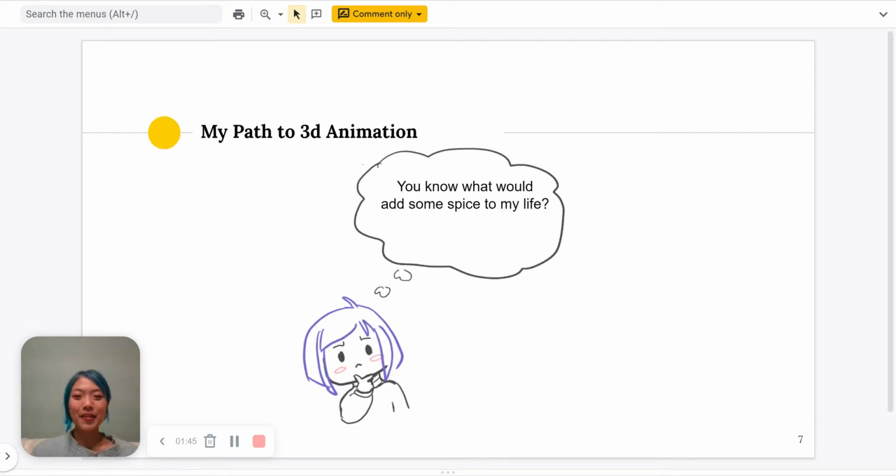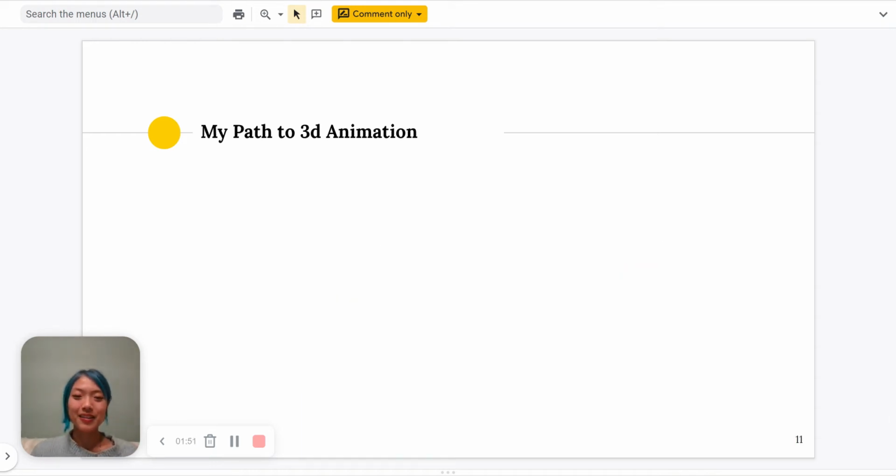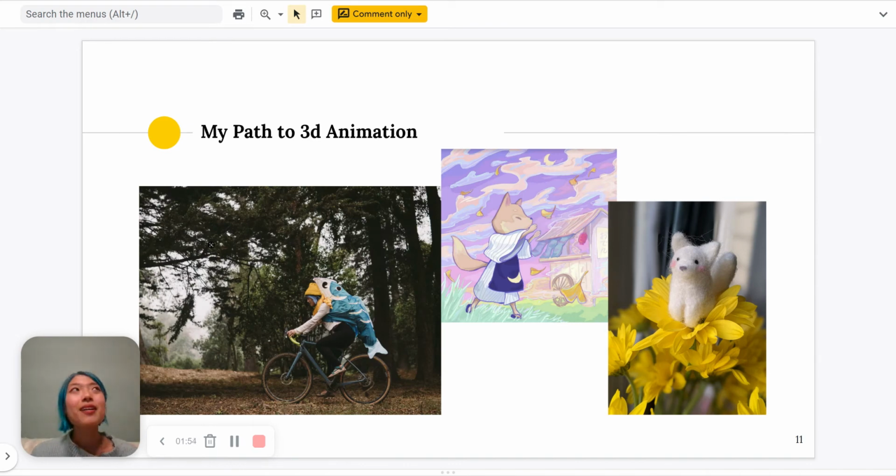So, my path to 3D animation was unfortunately not as straightforward as this. And in fact, it looked more like this. For a few years after college, I was being a crafty person and learned across different types of mediums and materials, from bamboo fish basket weaving to 2D illustration to felting. At the time, I felt a little frustrated that none of these were going anywhere. But looking back now, all of it really became helpful when I started learning 3D modeling.